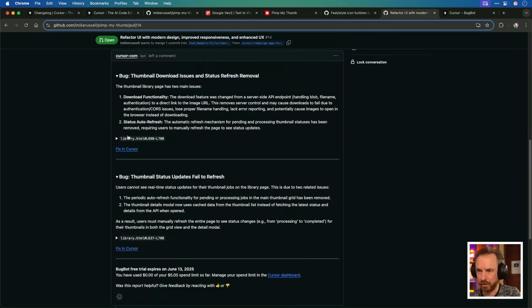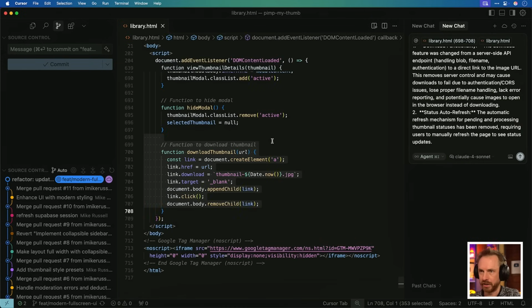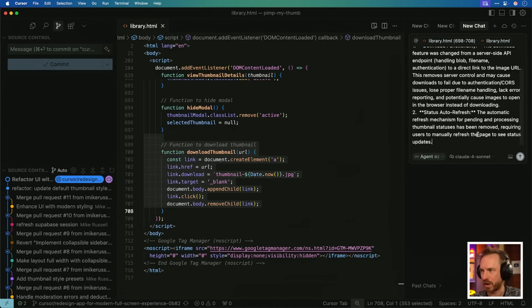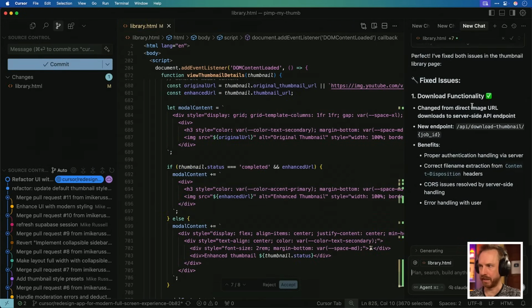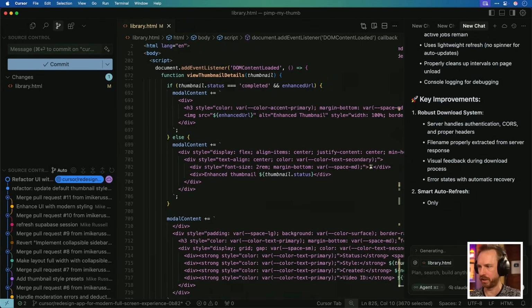I'm just going to trust BugBot, and I'm going to click fix in Cursor on both of these and see what it does for me. Okay, in order to do so, it's asking me to check out a branch, so let's do that. Okay, I see now it's done it, so we've got the area where it's downloading, and it's actually saying fix this bug, and it's giving Cursor a comprehensive set of instructions on how to fix the bug. This is really cool, AI here working on our code base. So let's see if I can quickly fix this and recommit this so that BugBot is happy. Okay, perfect. It says I've fixed both issues. That's good. I trust you, Cursor, so let's just accept the changes.